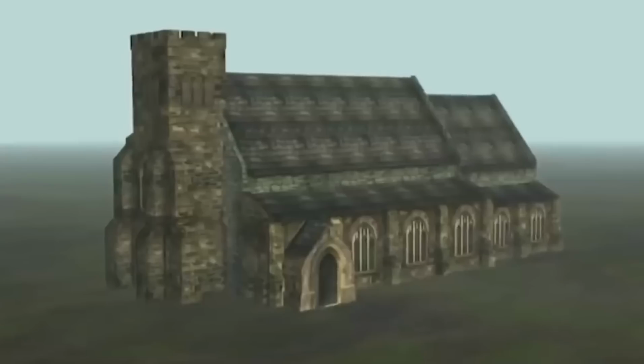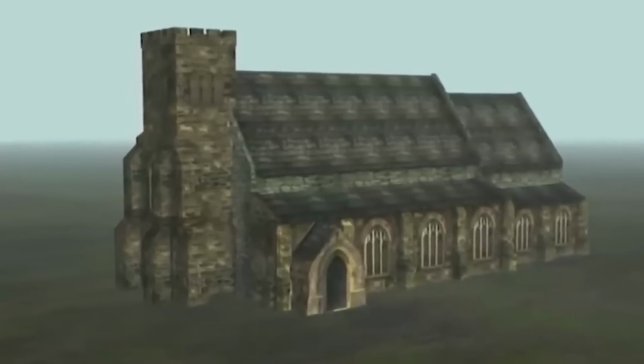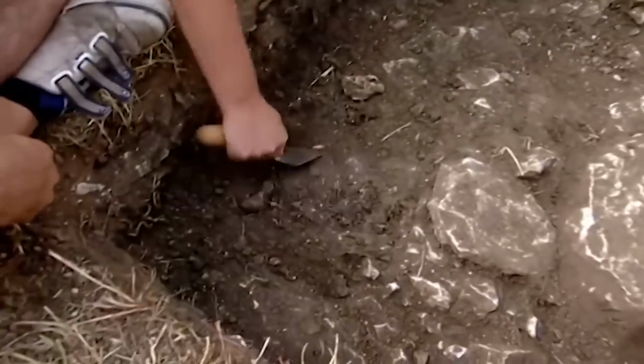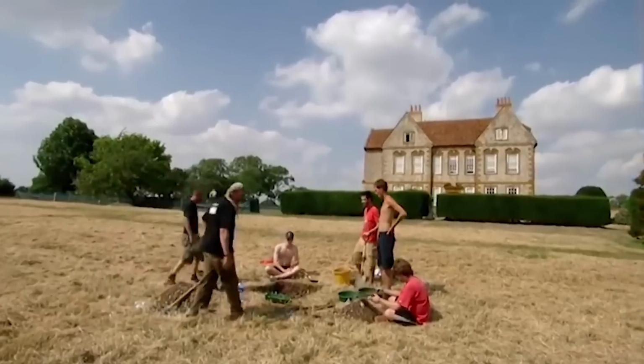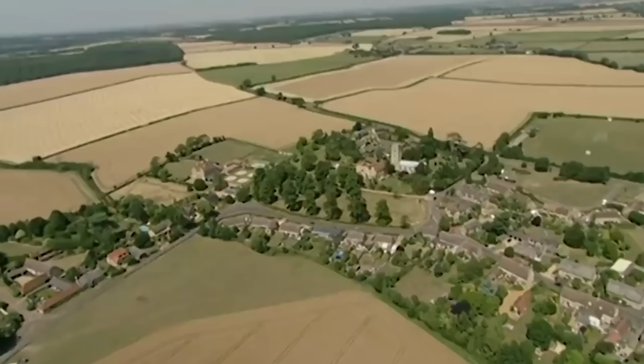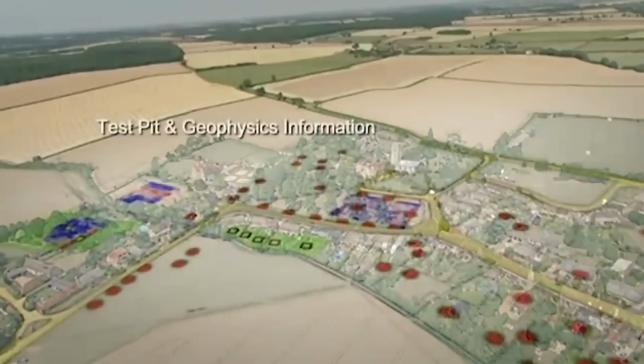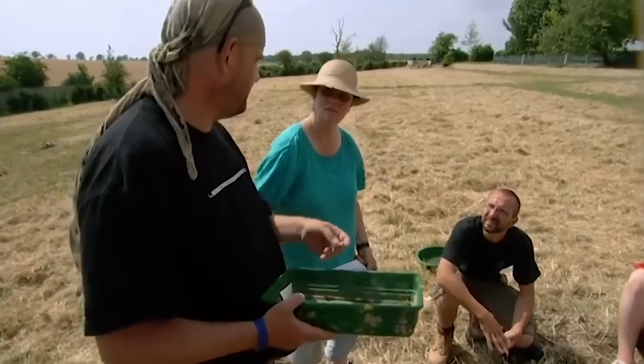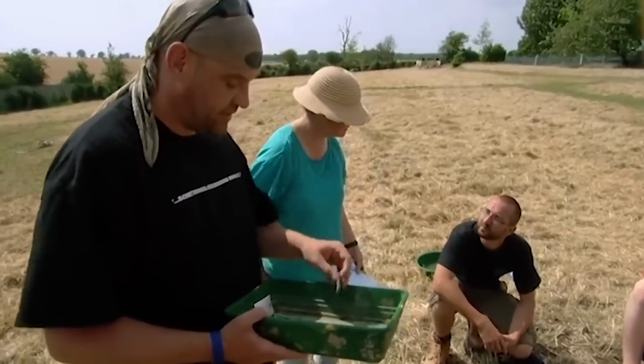Although the focus is now very much on the church here in Wicken, there's still the job of sorting out all the information gleaned from our various test pits. Essentially, what we've been doing is adding lots of new information to the archaeological map, such as the lost road and buildings discovered here in the rectory gardens. Well, nearly everything from this test pit's medieval. It's the Potterspury again, mid-13th to 14th.